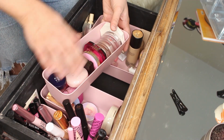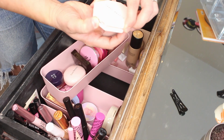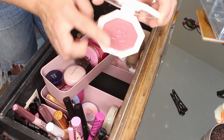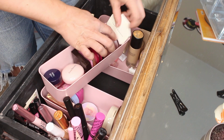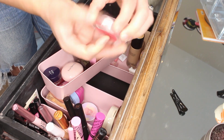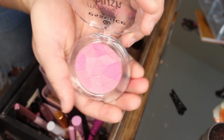And then for my blush section, I went ahead and switched out all the blushes. So I'm just gonna go through and show you guys what I picked out. So I picked out the Fenty Beauty highlighter. This is the Wada Brat highlighter. It is just all pink. I like to use this as a blush topper, so that's why I keep it in my blush drawer. And then I picked out this Essence blush. This is the Mosaic blush in the Berry Connection. It's a really pretty pinky, peachy color.